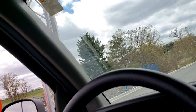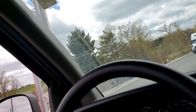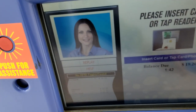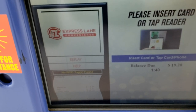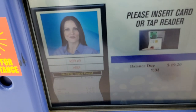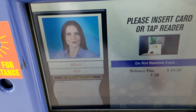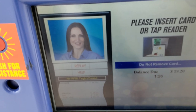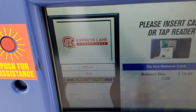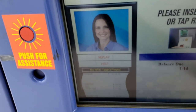Yeah. Oh. Please insert your card. Holy cow. The machine keeps repeating the payment instructions. Please enter your PIN number. Oh, okay, I was gonna say.